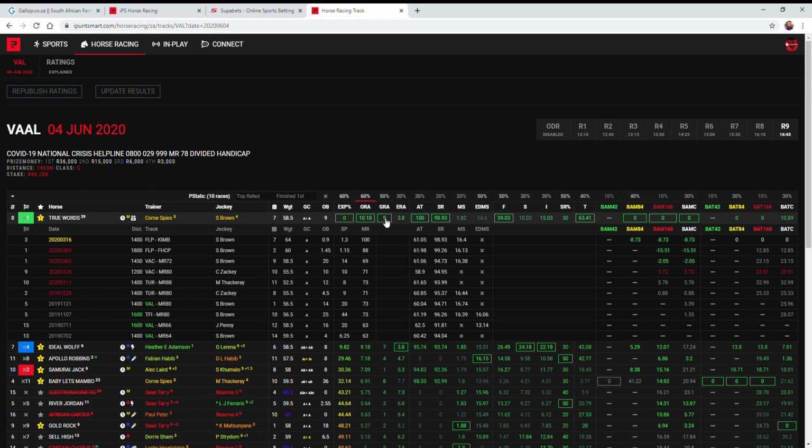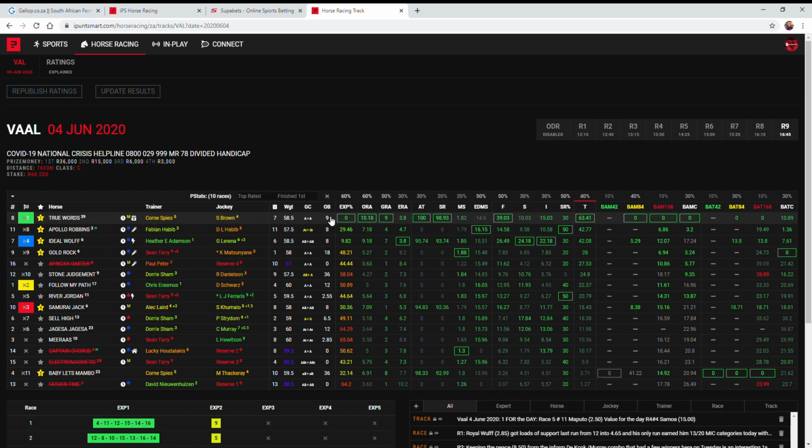Clearly, this one has a strong probability to win as well, based on P-stats: a 6 out of 10 chance on ORA, and a 5 out of 10 chance on GRA, as well as a 3 out of 10 on adjusted time, a 2 out of 10 on speed rating, a 4 out of 10 on BUM 84, a 4 out of 10 on top total with BAT curve, and a 5 out of 10 on form. So clearly lots to look forward to on this runner, and needless to say, it does show that P-stats still rules. He's clearly a value bet at 900% return for a 50% chance. You've got to take it, which clearly we did, and it won.